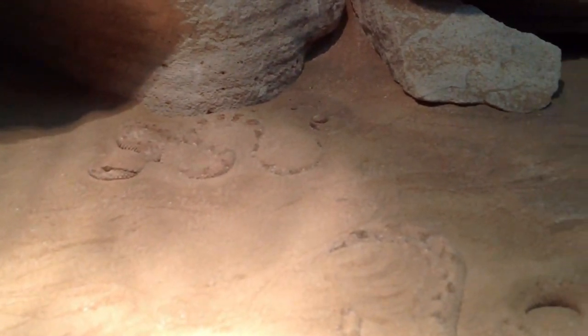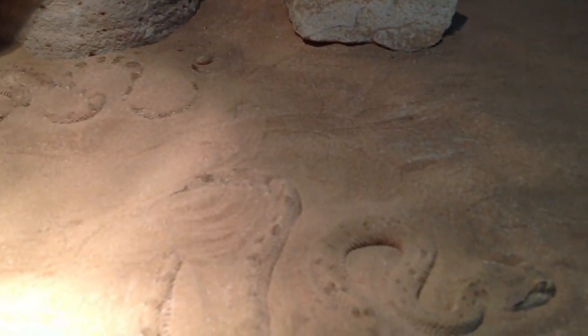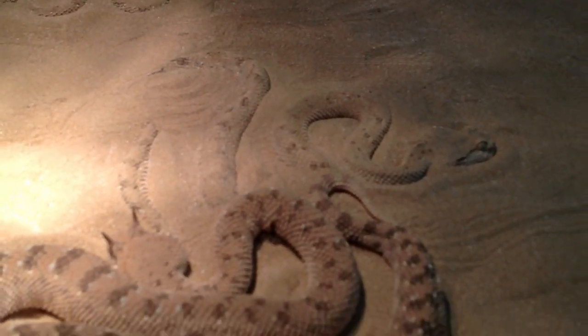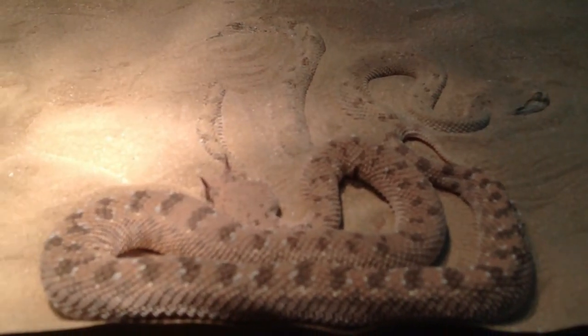This snake only occurs in the Arabian Peninsula and in parts of Iran. It is found in all the sandy deserts of the UAE, from the coast up to the mountain plains.